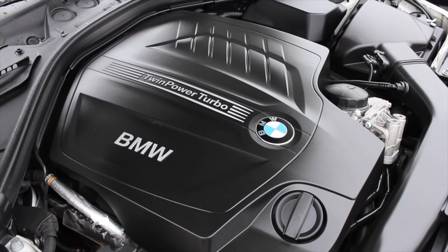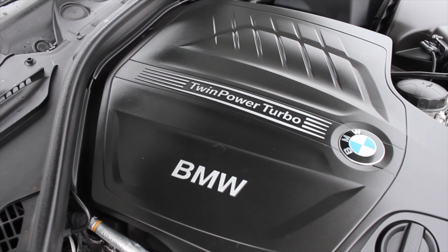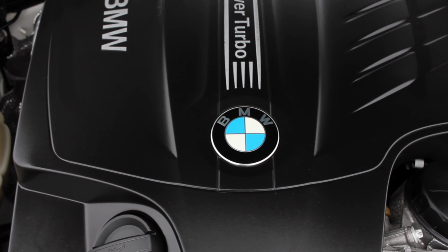But let's get back to that inline 6. BMW is known for their inline 6s. They've been using inline 6s for such a long time, and this one gets the turbocharged treatment. I really like their inline 6s. I think they're really smooth engines, and of course, with a larger car with all the safety features, the addition of the turbo really makes it a very nice driving experience.